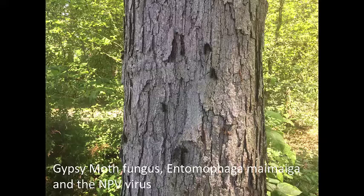which is where this virus comes in. So this NPV virus kind of does the same thing, but it really only kills caterpillars when they're larger, so the defoliation has already happened, but it will kill gypsy moth in high levels. And usually we don't see the virus unless the gypsy moth caterpillar population has got really high.